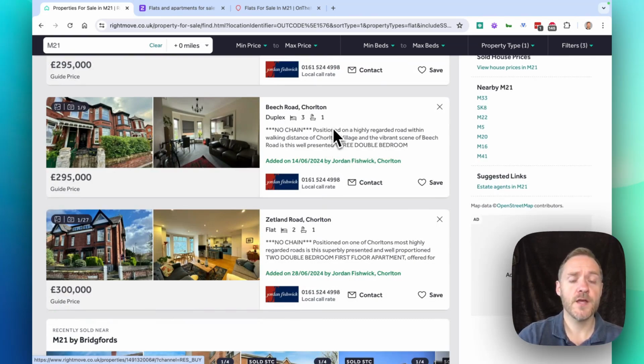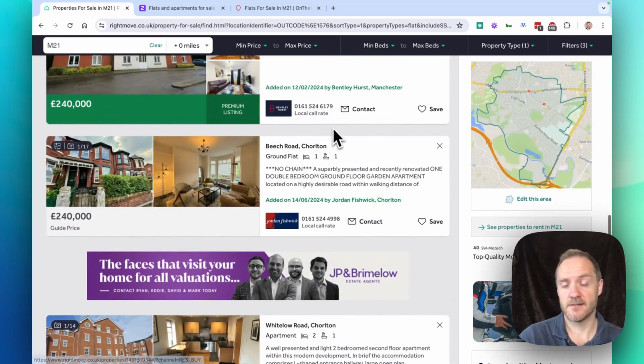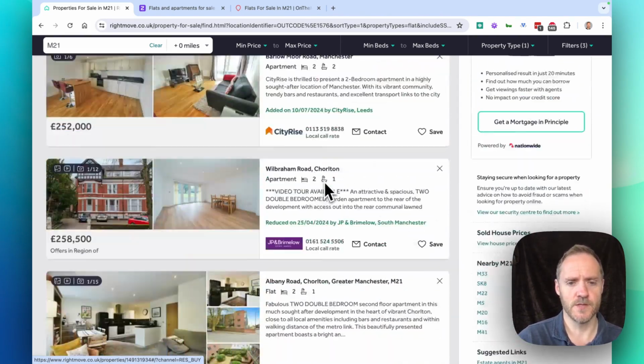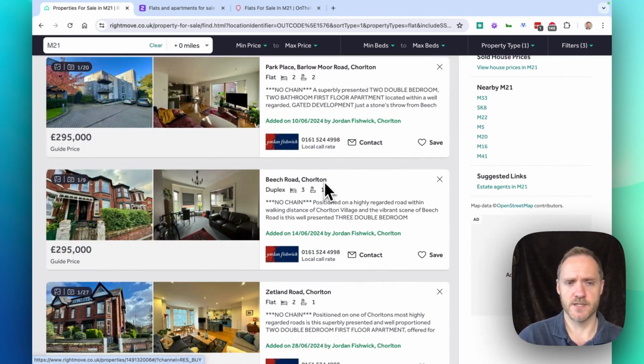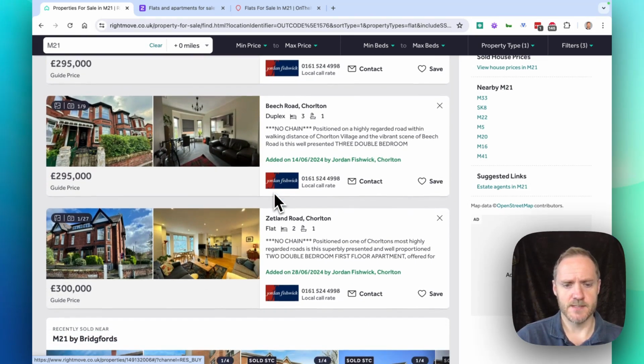So arguably, you might look at that and say, well, if you wanted that building and that area, 240 for a 1 bed or 295 for a 3 bed, the 3 bed would be much more appealing in that respect. Larger, more options for resale in the future, more options for rental, but I think it's too high as a value for the comparisons that we're looking at.